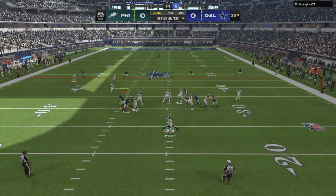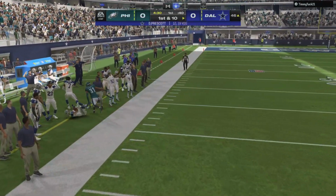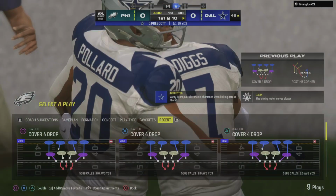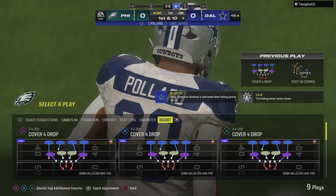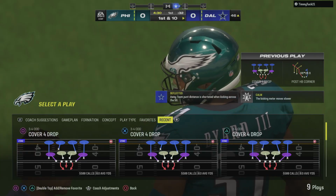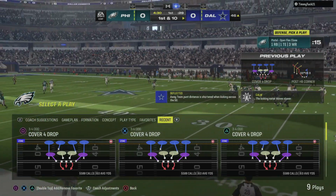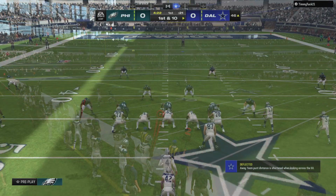From the shotgun, it's Prescott. He finds his man, Pollard. And he'll take this to the other side of midfield before going out of bounds. 19 yards to pick up there. Move the chains. 1st and 10 at the 46-yard line.